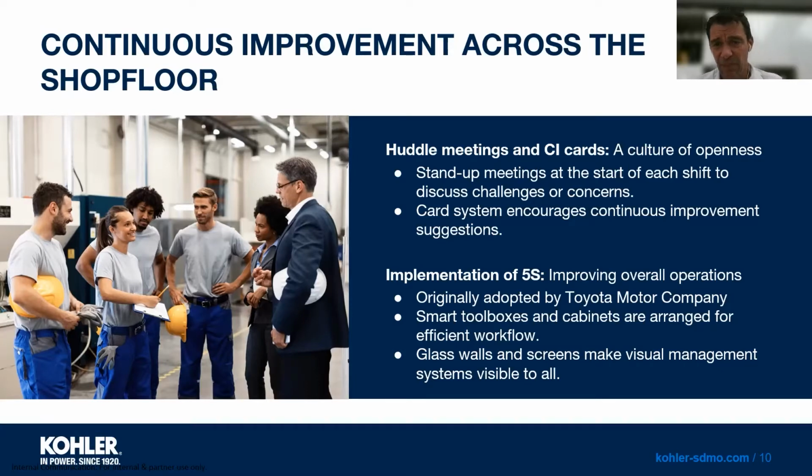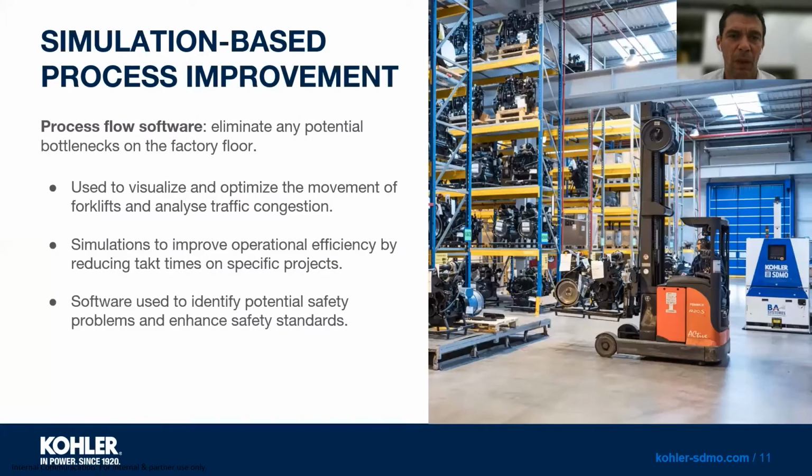Implementation of 5S, originally adopted and developed by Toyota. Smart toolboxes and cabinets arranged for efficient workflow, and generally the way that the factory is designed and laid out makes things very visible, and it's a culture of trying to continually improve everything that we do. The systems we use are various tools, whether it be software or feedback from the individuals on site, and we use these to visualize and optimize the operation in the factory. Automated systems, automated picking.